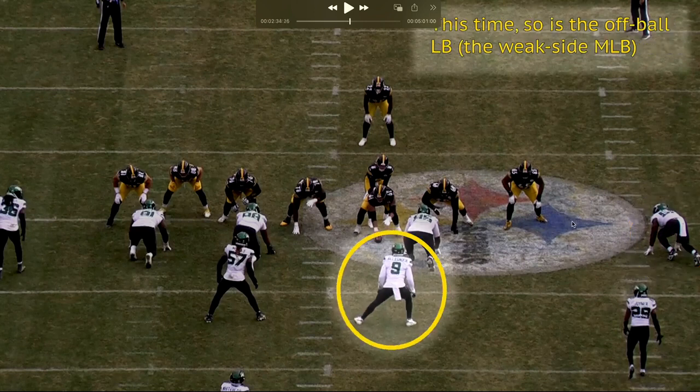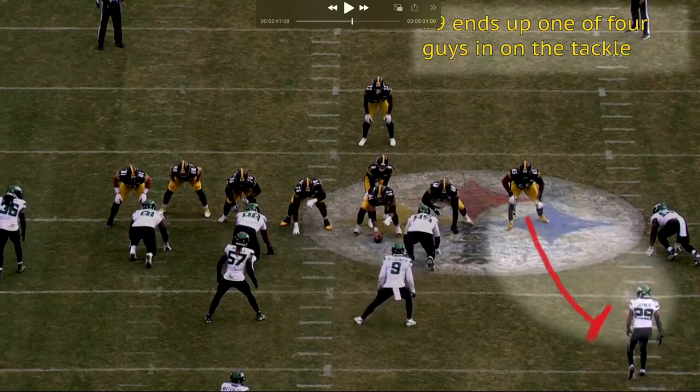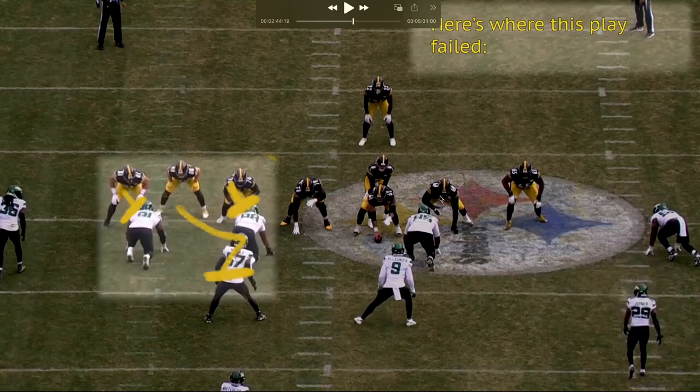In these instances, because Moore is unable to execute his assignment, we're also going to see the weak side linebacker, or the off-ball linebacker. If this were a 3-4 like the Steelers run, this would be where the off-ball linebacker would be. This is a 4-3, so this is just the weak side or Will linebacker. Yep, so I was saying Moore would be better served trying to get to this guy, but he's not even going to try, just try to look like he's doing something here.